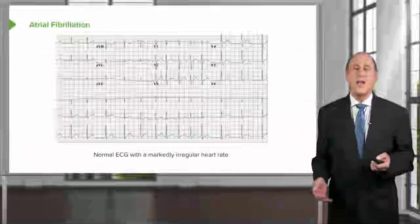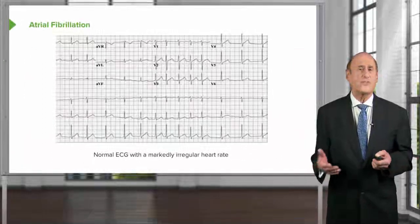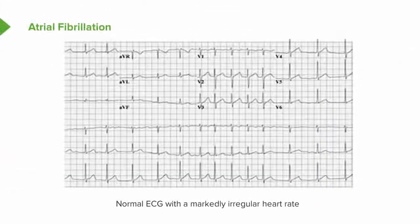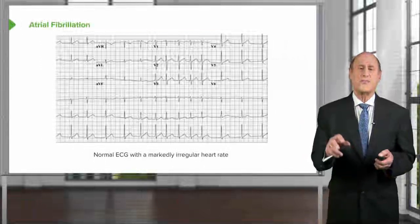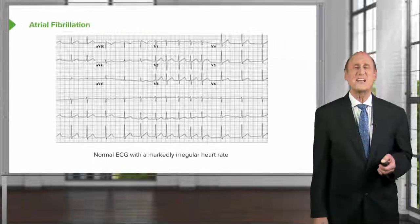Here we see, again, an example of a normal ECG, normal QRSs, no hypertrophy, no myocardial infarct, and a markedly irregular heartbeat. Look at the bottom strip. You'll see how totally irregular that is. You don't see sawtooths, you don't see abnormal P waves. This is atrial fibrillation. You can tell it by the grossly irregular heart rate. You can measure out the distances between the two R waves all the way through. Every one of them is slightly different.